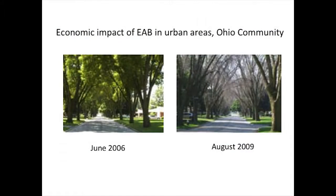The economic impact is vivid here. June 2006, it was found there. In August 2009, that's what that road looked like. I'm guessing those trees are gone, and they're going to try to guess what to plant there that won't fail them in the future. So it'll be interesting, and it just shows the devastation.